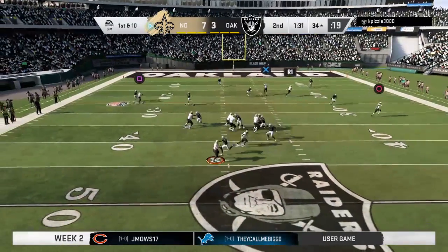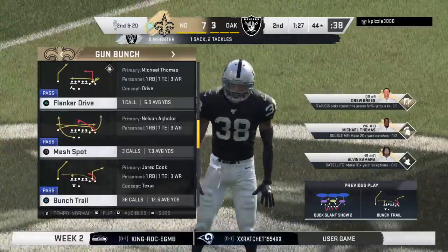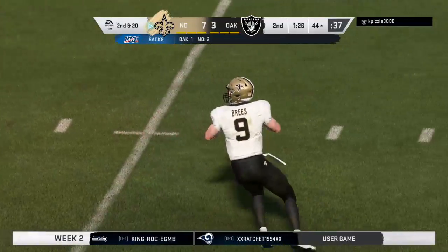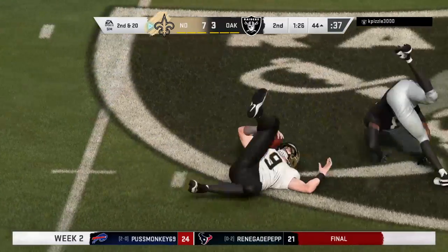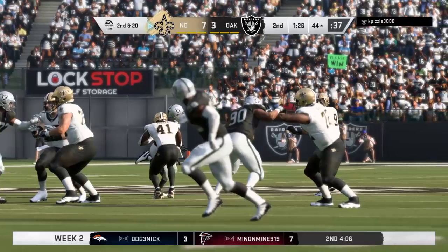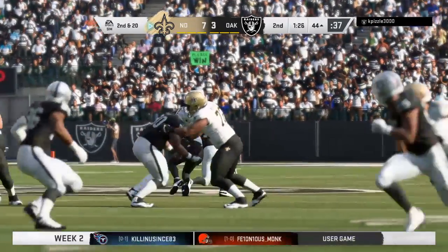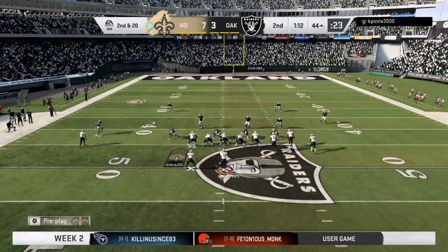That's a big gain. And the pressure gets to Breeze as he's taken down. I know there would be a little bit of criticism there because they went right back to the air after the huge pickup and end up getting sacked. That's often a play that you make. You feel like you've got momentum on your side. Unfortunately, the O-line failed to hold up to try to keep that momentum going. So now 20 yards to go on 2nd down after the sack.